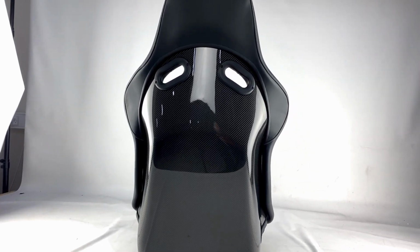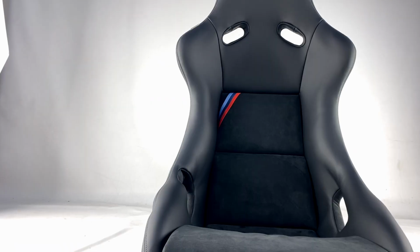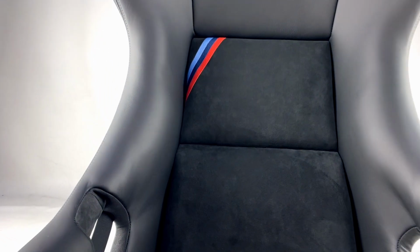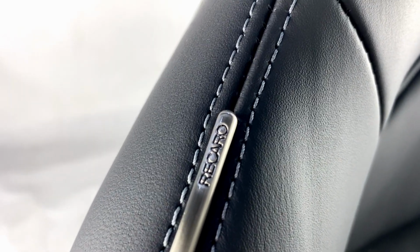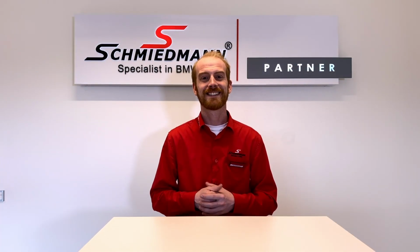It has a carbon back which helps make it lightweight. It only weighs around 5 kilos or approximately 11 pounds. This seat will help give your interior a very sporty look and you definitely won't be disappointed in the comfort of the seat. Only the best seats for the best cars.